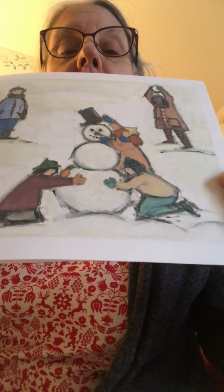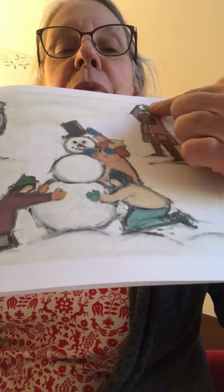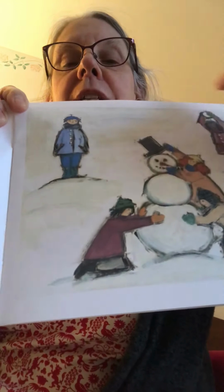There's the kids having fun. You guys have all made snowmen before, I think. And this guy's getting ready to throw one. Here's this guy all by himself, and his hands are cold. She discovered the reason his hands were in his pockets is because he had no mittens.